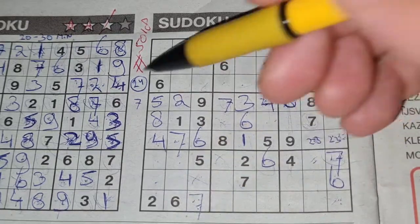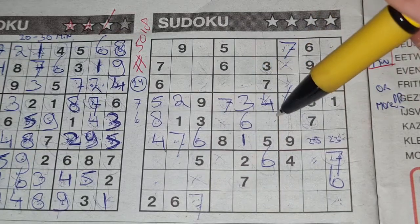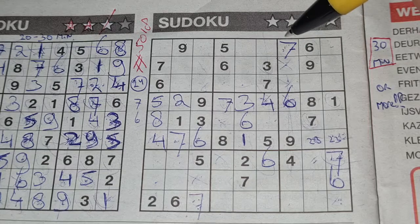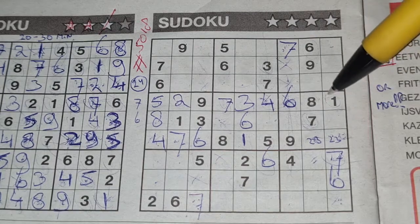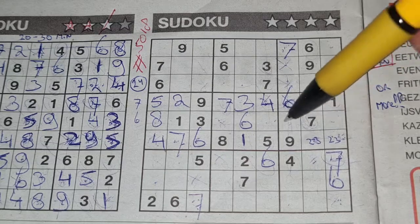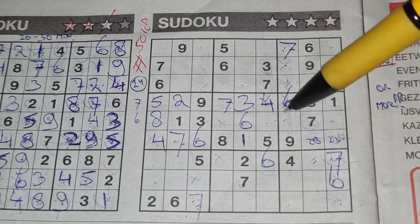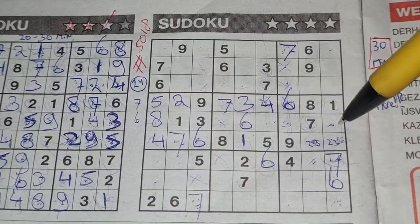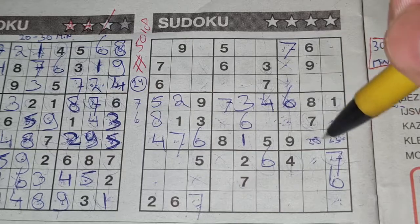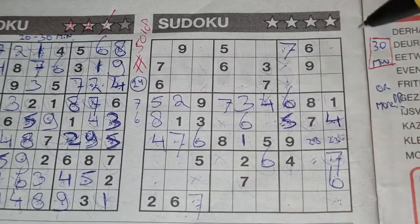I can't see digit number 2, number 6. 2, well, wait. 2 and 9, okay. 2 missing numbers in this big square. The 1, the 2, and the 3, the 4 is missing, and the 5 is missing. 4 and a 5, 4 and a 5. We have a 4 in this column, so no 4 there. 4 should be here, and the 5 goes there.